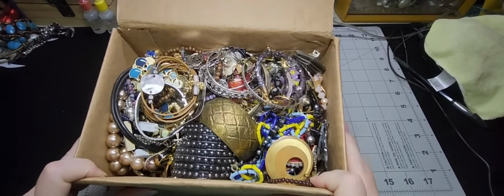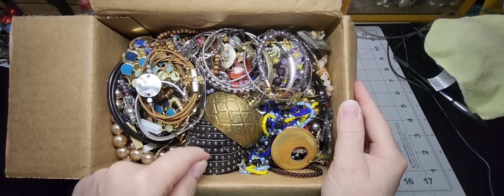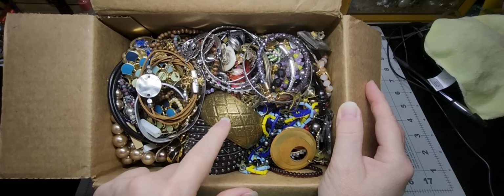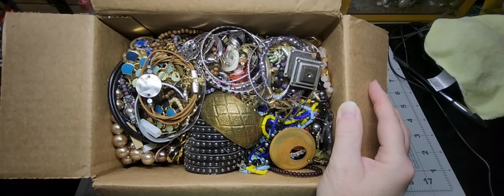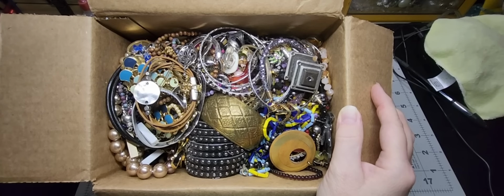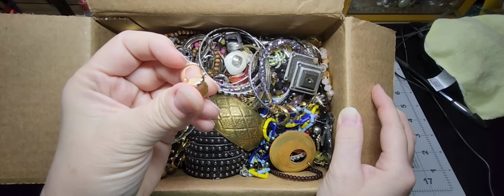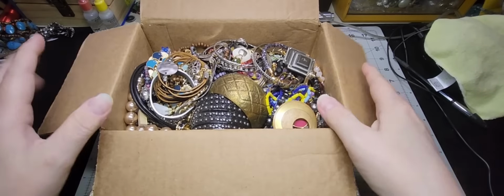So, first looks, we have a leather type multi-strand bracelet. Ooh, that's not brass. That's really heavy. Big earring. Some plastic pearls. I've got a little bit of everything, so that's always a good thing. Ooh, what is this? It's an earring. That's awesome. Okay, well, I'm going to do my screenshot, and then we will get into this.